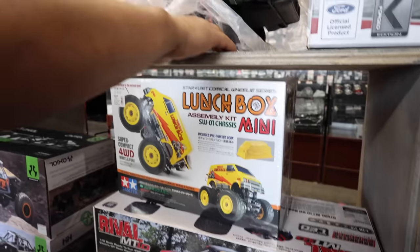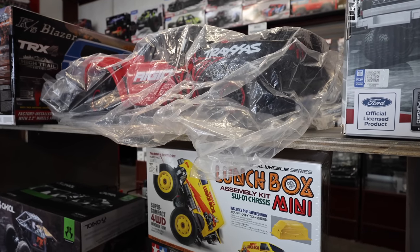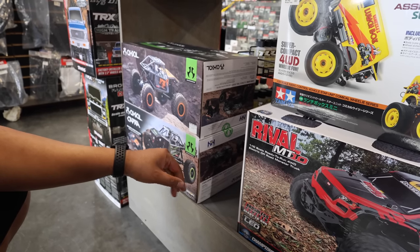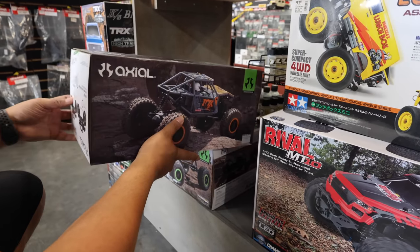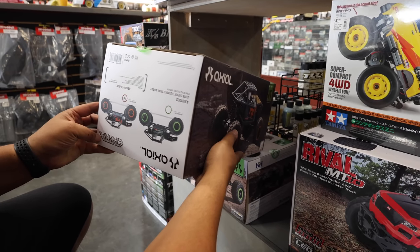They got the Lunchbox Mini. Such a wide range of amazing vehicles. This is one I don't have either. I wasn't part of the release on this one either, but this is the Axial Capra and the little side-by-side. Let's see, look at that Fox. This is the one I would have got as a Fox one too. These things are freaking sweet.